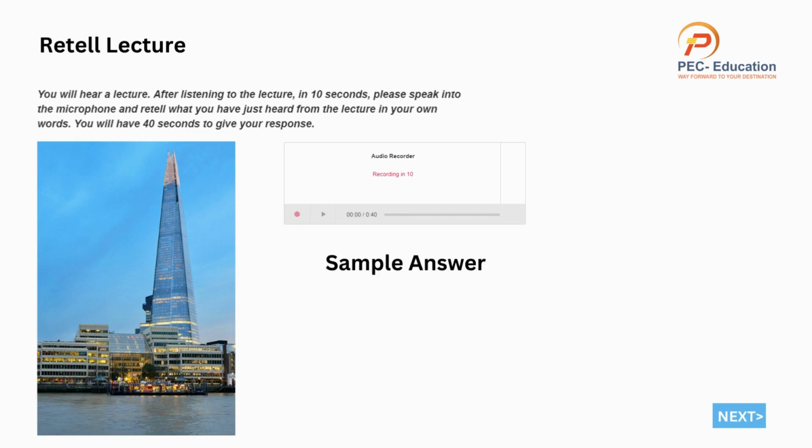The Shard is London's tallest building and a number of new engineering techniques were used in its construction. The foundations were dug at the same time as the concrete centre of the building was put up, which had never been done with a skyscraper before. Another innovation was that the building's lift shaft was used to take people and materials up and down during construction. Finally, the spire at the top was assembled over the building at a height of 300 metres.